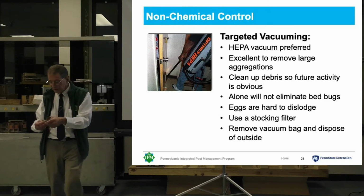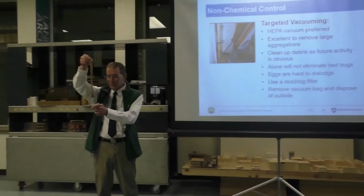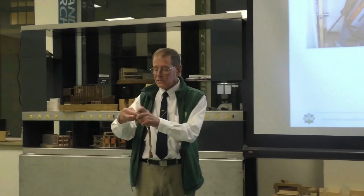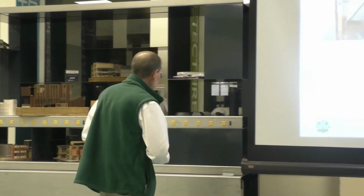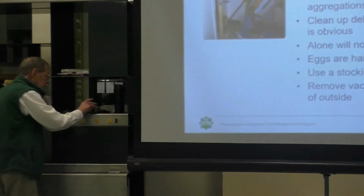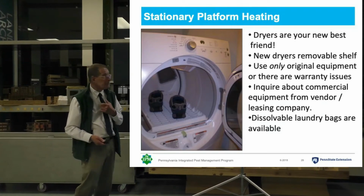So if this is my hose, you go to the store and get a package of knee-high stockings, and you drop the stocking down into the hose, cuff it over, and then put your crevice attachment on top of that. And then when you suck up the bugs, they'll fill up the stocking. When you're done, you tie this off, bag it, and throw it away, and that way you don't get bugs in your vacuum cleaner. We use special vacuums designed for pest control, but using the stocking trick, you can use any vacuum.